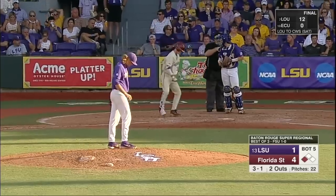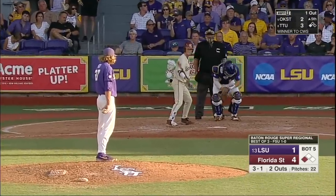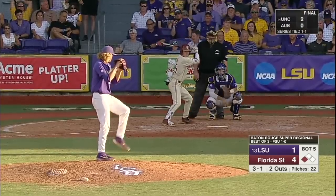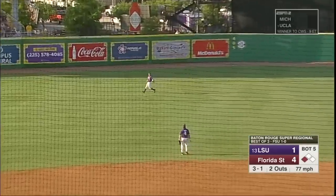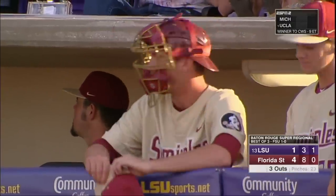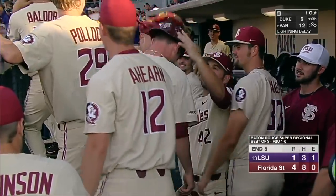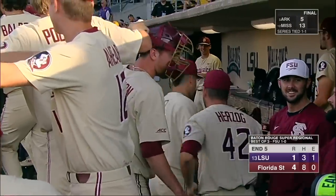Got the Satyrs on deck, 3-1 count. Not guaranteed to be a fastball here with a runner at third base. Breaking ball's lifted to center. Zach Watson settles underneath it. They work around a leadoff walk. Anderson's back. He's got a helmet on. He's got the catcher's gear on. He's trying to protect himself. Yep, that'll help. All's good in FSU's world.